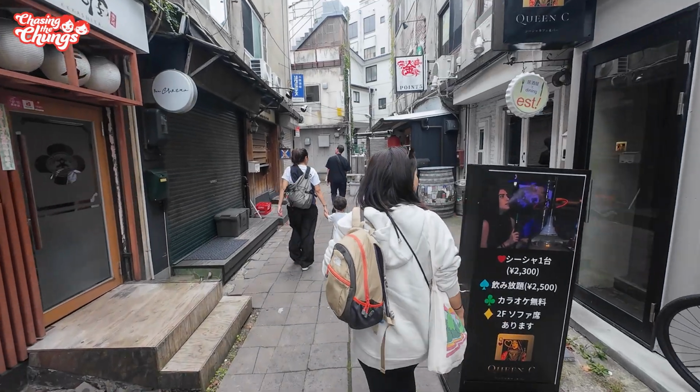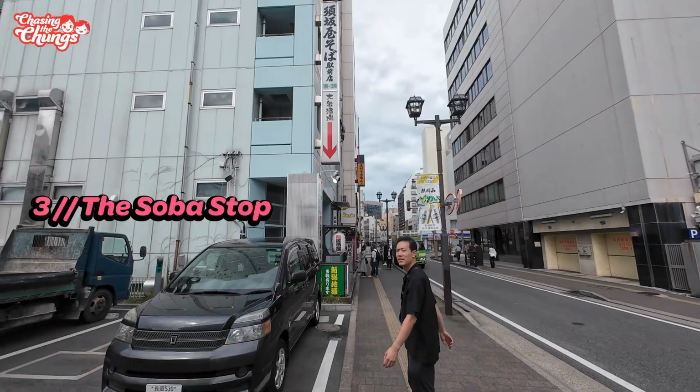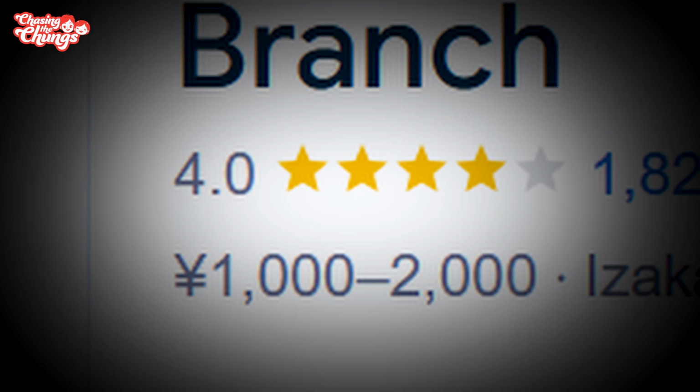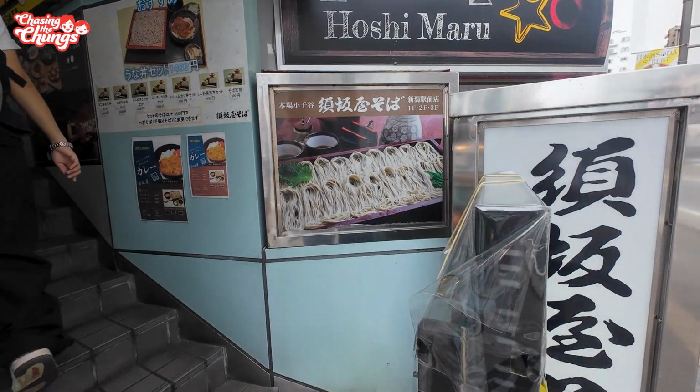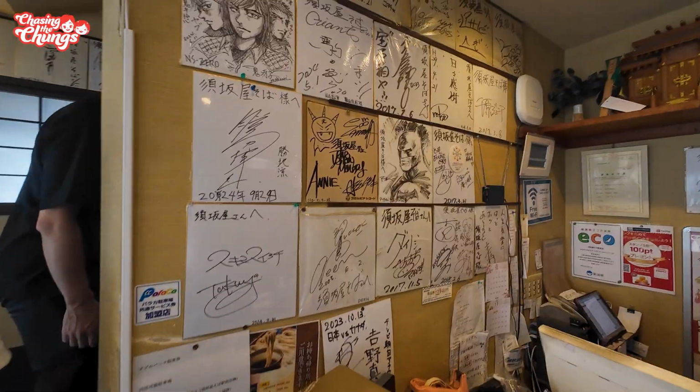Okay, so it's the next day, and the first stop we're heading to is Suzakaya Soba, which is a short walk from Niigata Station. Suzakaya Soba has 4 stars on Google with almost 2,000 reviews, so this should be fairly good. It's good when there's lots of celebrity signs.